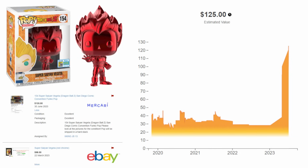Now, another Dragon Ball piece we did have, and this one actually came as a huge surprise to me, that is the red chrome Vegeta from SDCC here. So check this out. Currently at $125 for its official sticker.